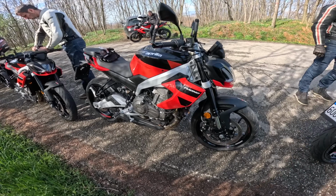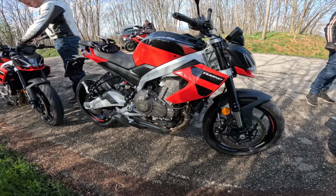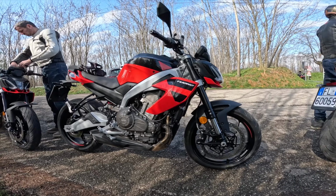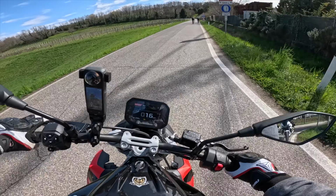Now also a little fun fact with the new aluminium frame. Look at that. Looks like the big brothers of these bikes. With the aluminium frame, this bike only weighs 159 kilograms dry. That is god dang light. You can feel it when riding it. Alright, small wheelie here.